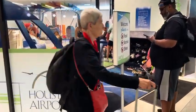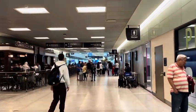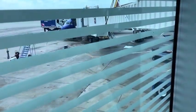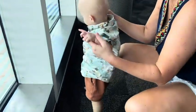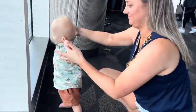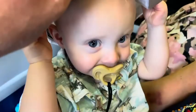Wow. All right. Let's go. Gate 50, all the way down to the end. Bryson, be careful. Look, there's the plane we're going to get on. So A's boarding, we're on priority board. Well, family board, so we're going between A and B.